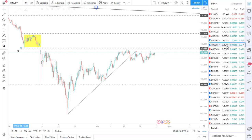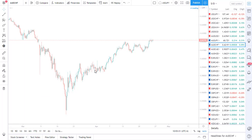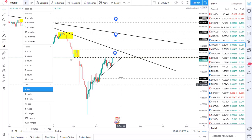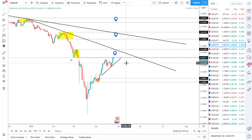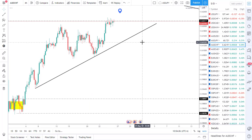Next one is Aussie Swiss. It is basically the exact same thing. There it is. This is already on the level, weekly, daily, 4-hour fresh level. Based on checking this pair, Aussie franc, this is what I'm expecting to happen in all other Aussie pairs that are going up and are about to hit the supply. This one has been hit already, so that's the main reason why I do like this trade.